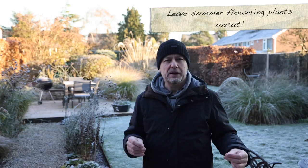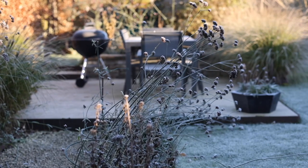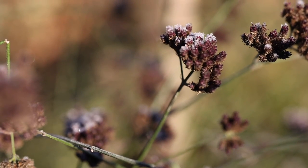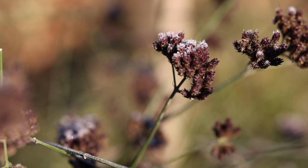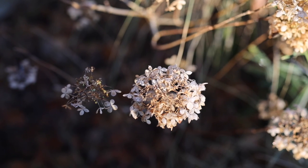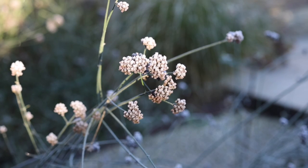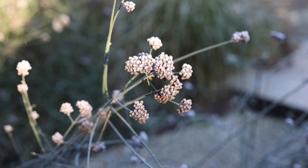Lastly, one of my top tips for a winter garden and keeping winter interest is to leave a lot of the summer flowering shrubs and plants so that you get their decaying forms covered with frost and snow, and this adds a real nice interest and texture to the garden, in my opinion. Plants like the hydrangea that you see here and the verbena bonariensis, they keep quite strong structure all through the winter, and I only ever cut those down when the new growth starts to appear.